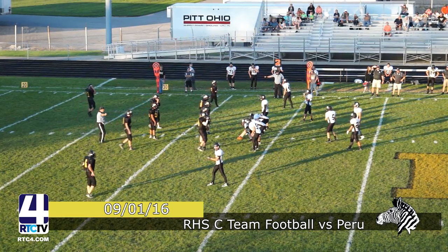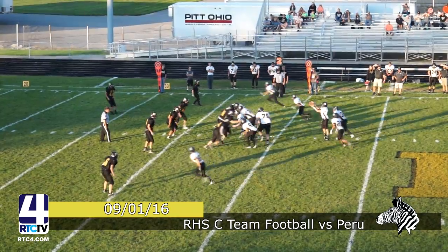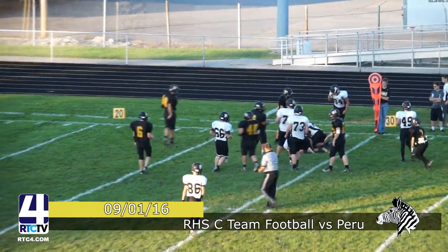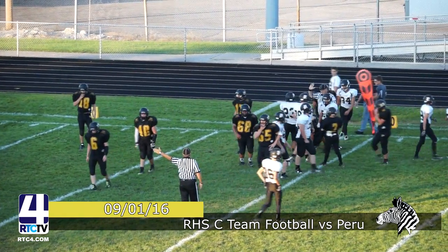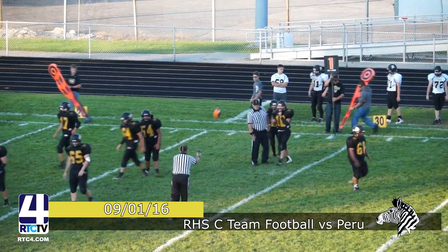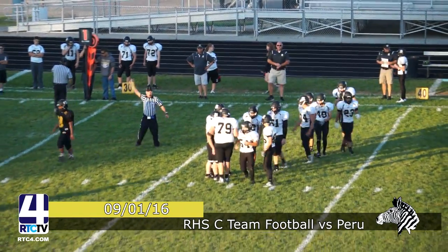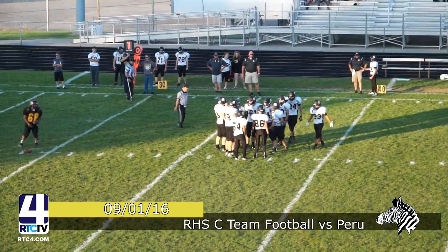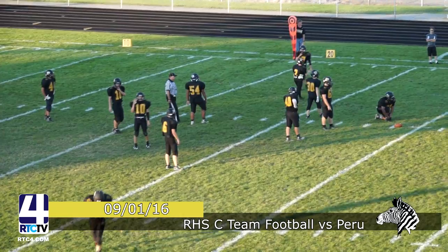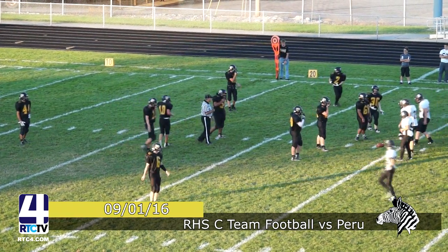Second down for the Zebras. Cross to number 23, takes it around the outside, enough for a first down. Gary and Tarrant again on that run. Gain of 9 on the play. Peru making some trades on defense, freshening up their legs a little bit. Zebras making some good gains here with 6:30 to go in the third.